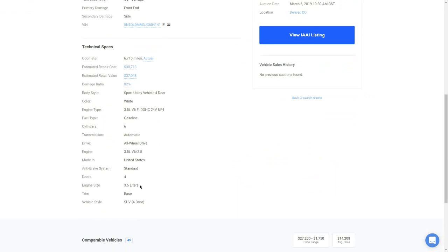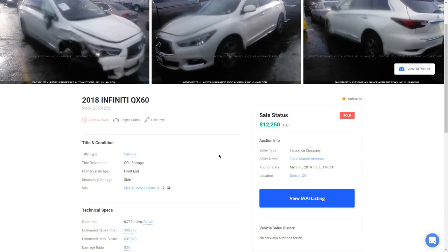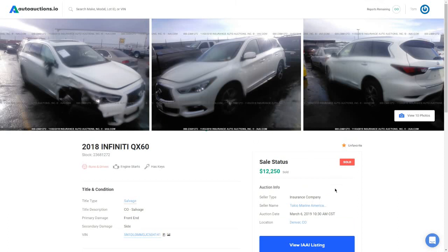So this website gives you a little bit limited information, but everything looks pretty good. 13K, hopefully I can put 5, 6 or so to get it where it needs to be with everything fixed, and under 20,000 we'll have an almost brand new car.